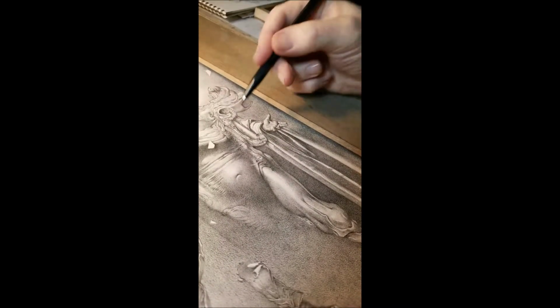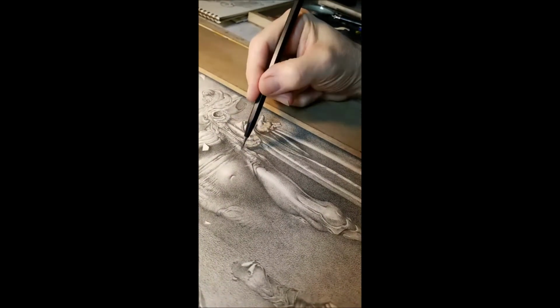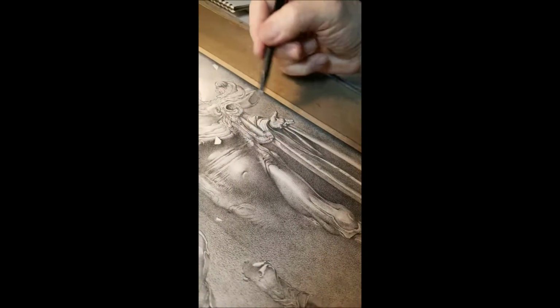Is Nero or the Cretacolor the oil-based one? No, Nero is the oil-based. Nero pen, but I think Nero is made by Cretacolor. I think it's the same pencil. Maybe it's the same pencil. Yeah, and it has a darker dark.